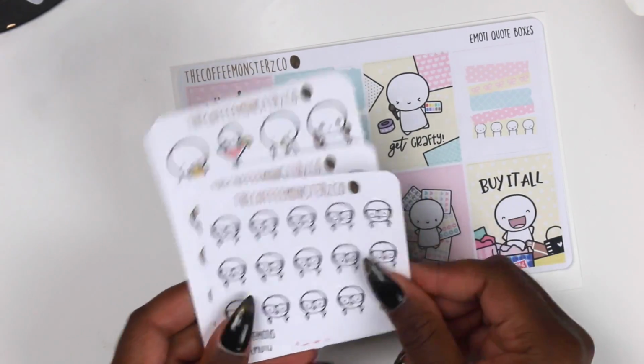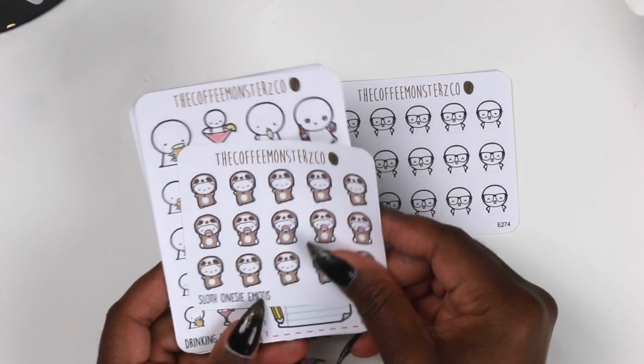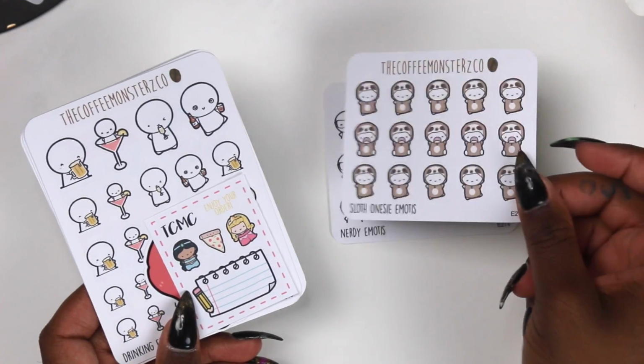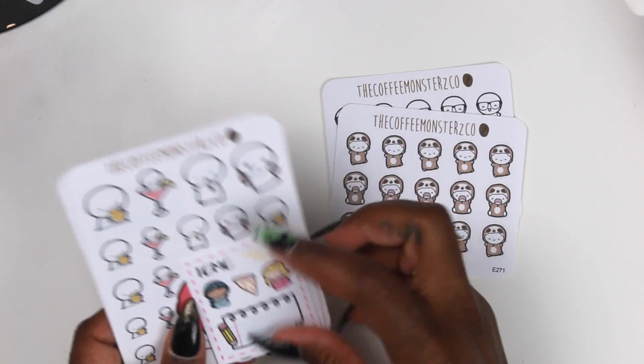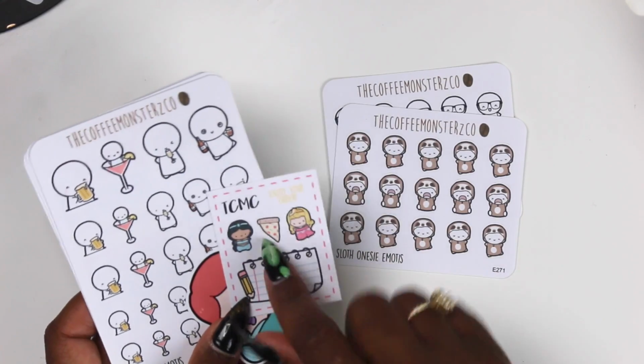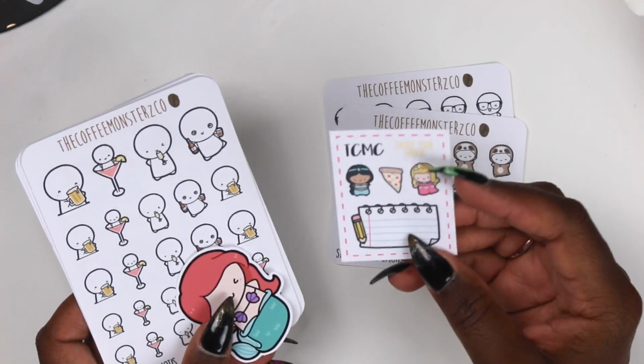Okay, so these are the nerdy emojis. Then we have the sloth onesie emojis. I like these because sometimes I'm just lazy for no reason. And then here was one of her freebies, which has the new upcoming Disney girls in it, and I love that. And then this little paper note, I think this is so stinking cute.